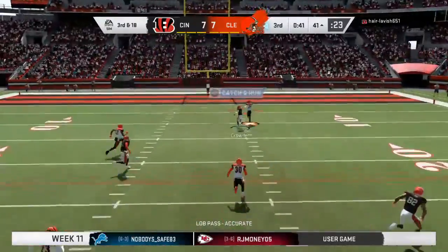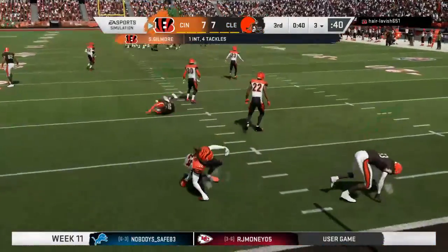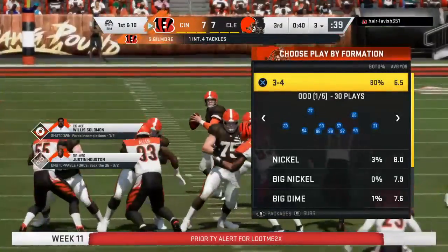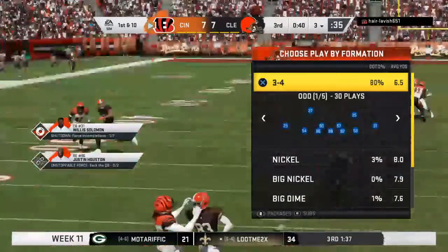Airing one out for Crowder. And now here is another interception. Picked off by Stephon Gilmore. And a big turnover there as his guys will get the football back.